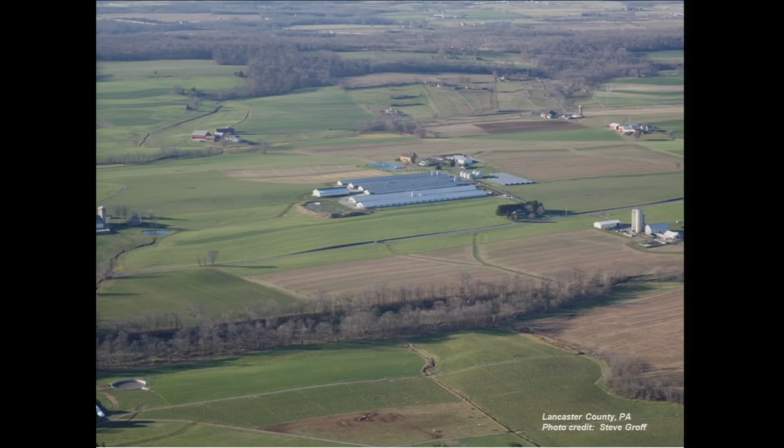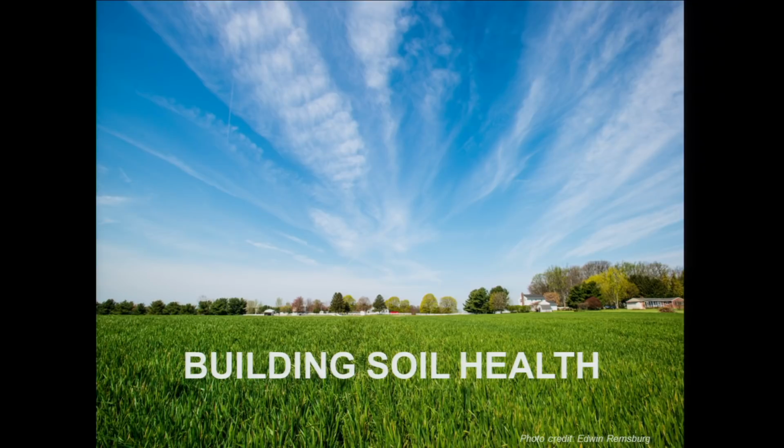But where we get to a situation where most of our country has a majority of the acres covered in living covers. And Steve Groff sent me these photos last year in southeast Pennsylvania. He sent me several photos of different parts of that area, and they all look like this. And this is not winter wheat for grain. They only have about 3% winter wheat in that county for grain. So it is possible to get higher levels of covers out there.